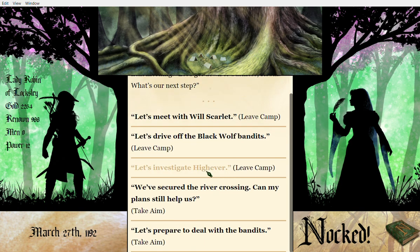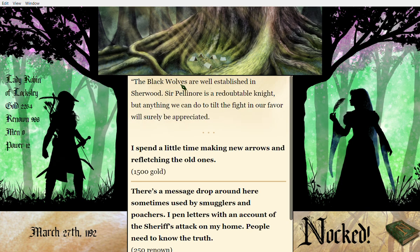let's prepare to deal with the bandits. Alright. The Black Wolves are well established in Sherwood. Sir Pelinor is a redoubtable knight, but anything we can do to tilt the fight in our favor will surely be appreciated. I spent a little time making new arrows and refletching the old ones. Wait, making new arrows doesn't cost you gold though, because you're getting the resources directly from the forest.